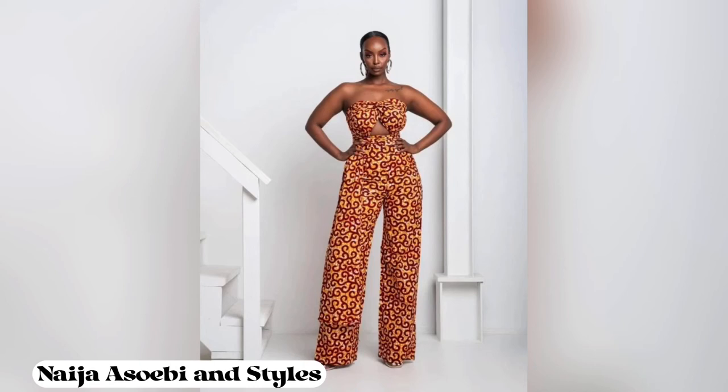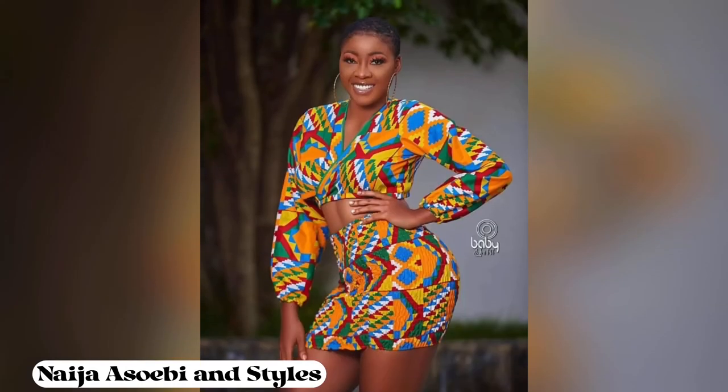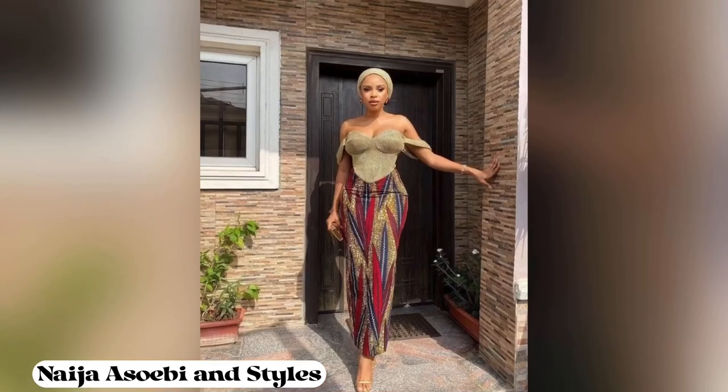I love this palazzo Ankara trouser. It's so beautiful. I love it. And I love the fact that this skirt is so short. I love the length of the skirt. I love the top. I even love the material. I love everything about that.